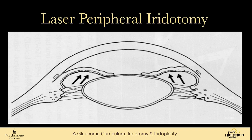So the idea is that there is pupillary block, the iris is bowed forward, and the fluid behind the iris is driving it forward. One makes a hole in the iris and the fluid comes out into the anterior chamber, reestablishes that flow between the posterior and anterior chambers, and lets the iris fall back, hopefully uncovering the trabecular meshwork, unless the iris has been forward so long that it's now synechically closed.